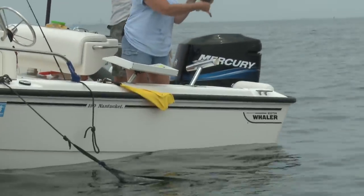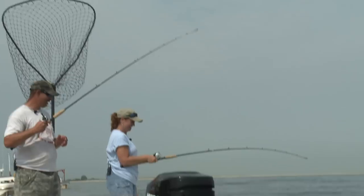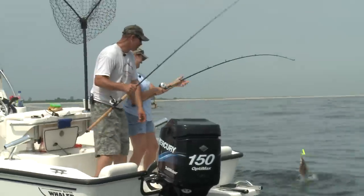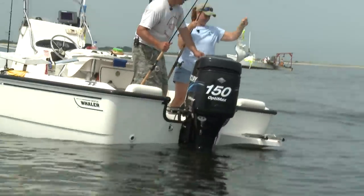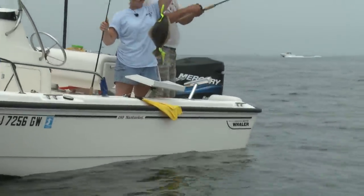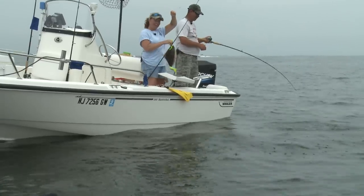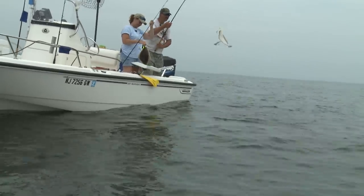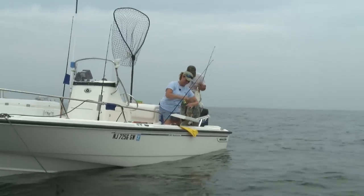Spin this boat. The release. That's a keeper. Woohoo! All right! That's a short. Short. It's a little short.